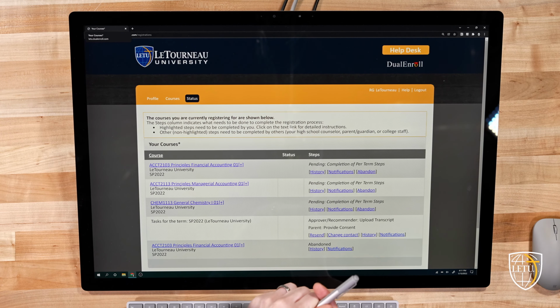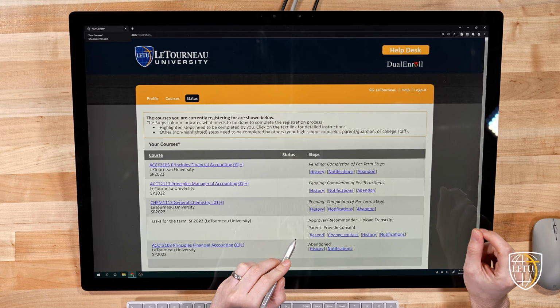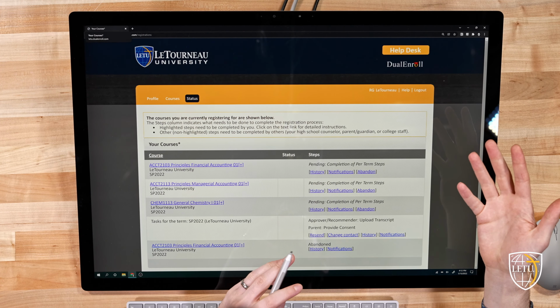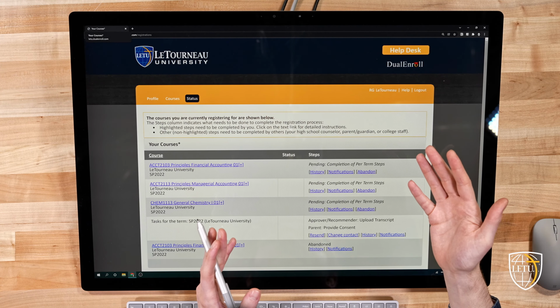My parent needs to provide consent, and the approver recommender, remember that's the high school counselor we talked about before, or your parent if you're not at a partner school, they need to upload your transcript. So this status page can tell you exactly what's left for you to do before you're totally done and good to go.